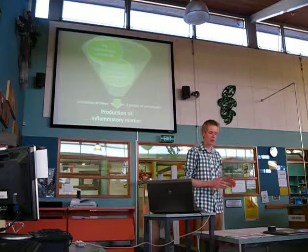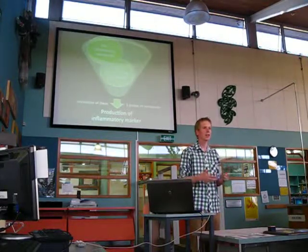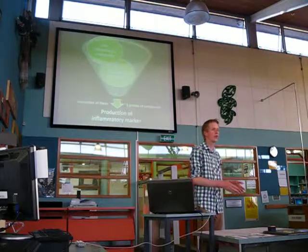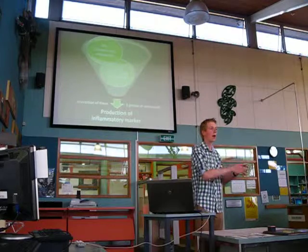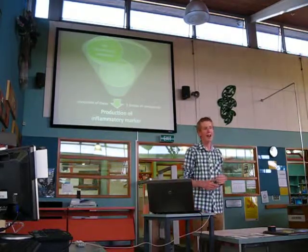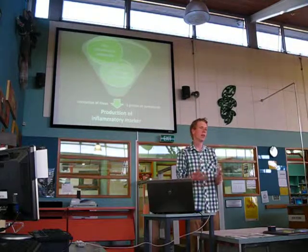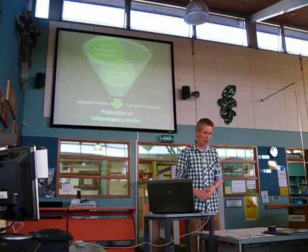So, this reflects the crude nature of the extract. In the same way that it's likely that the leaves contained cytotoxic compounds that would have affected the cells at really high concentrations, for example 2,000 micrograms per mil, it's likely that the extract of the leaves contained both pro-inflammatory and anti-inflammatory compounds.